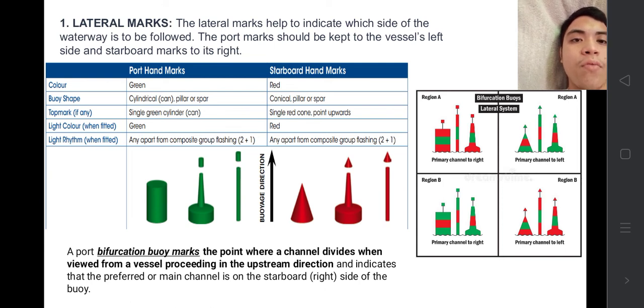The light rhythm in port is any from the composite group flashing 2 plus 1, and the same as the starboard side, which has also the red, but the rhythm is the same. So as you can see in this second picture, the bifurcation buoy lateral system. As you can see, Region A and Region B are different, but it's the same shape with different color.